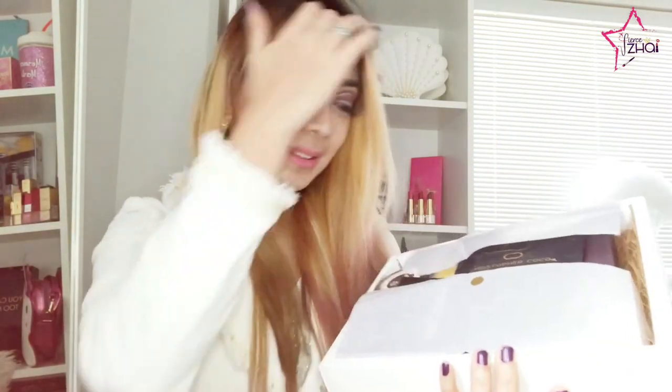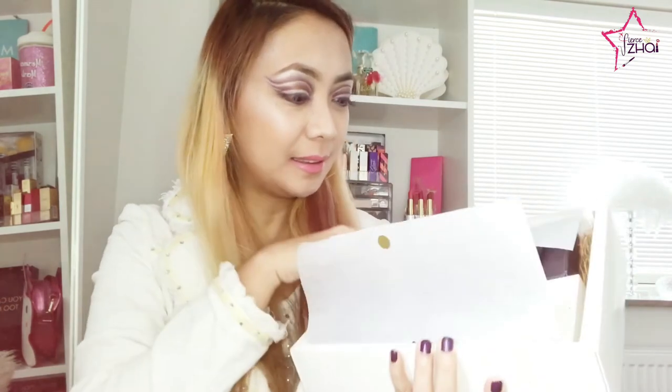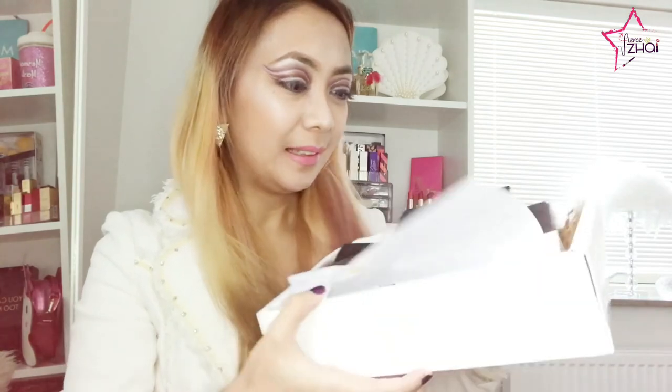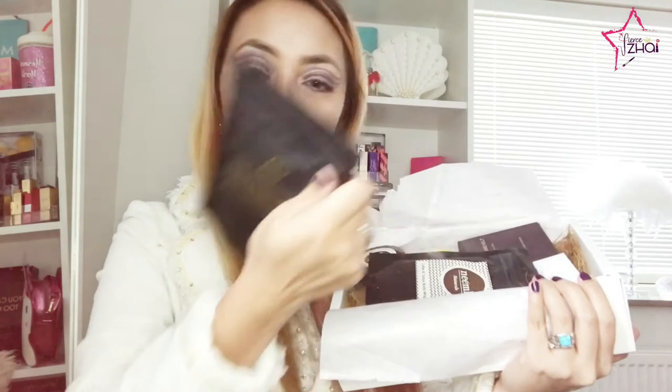And this is how it looks. Oh my gosh, look at that. Nice paper with the violet stuff like that. Oh my gosh, it smells so good, seriously. Yay! I cannot wait. Okay, it's difficult to hold this. All right, so let's see here.